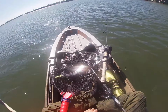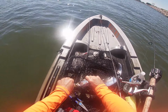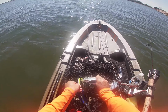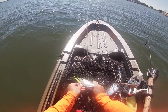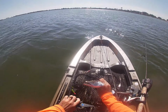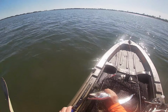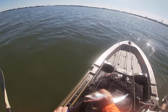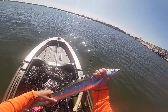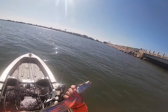That's a pretty little fish. As you can see, this little bad boy's got some teeth. Look at that. Woo! I think some people eat these. I don't. That's an interesting looking fish.